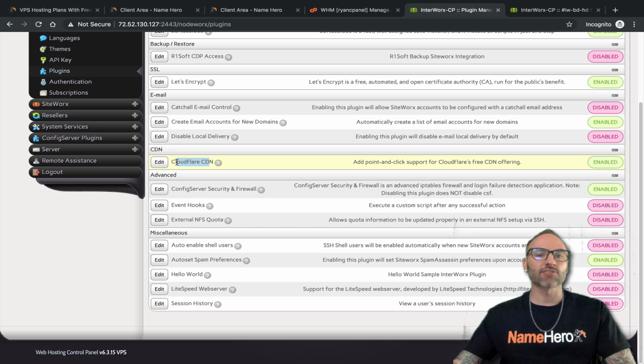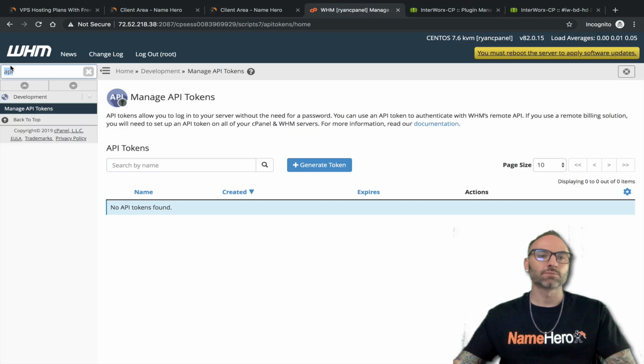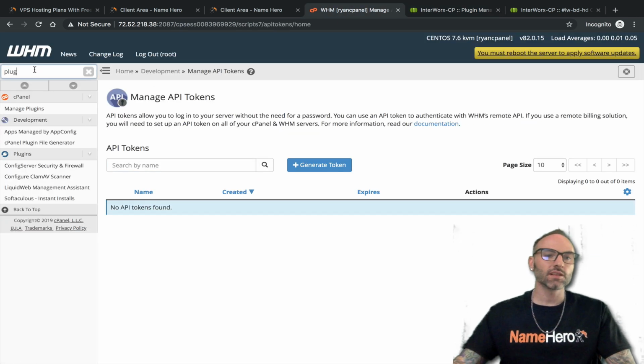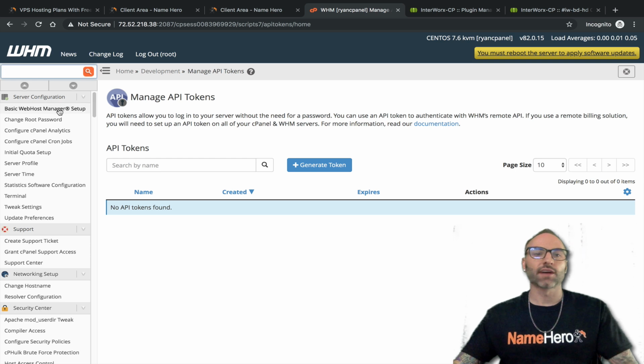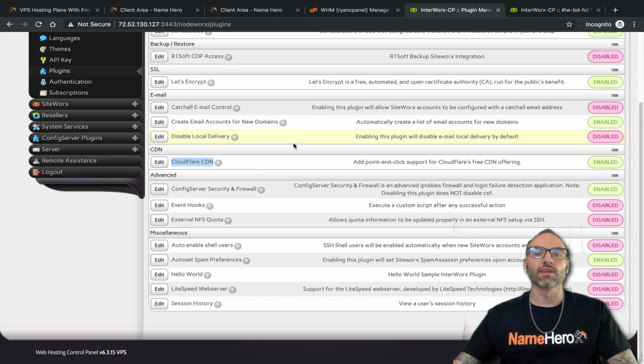Cloudflare, this is an extra at NameHero. If you want to use Cloudflare, we will set that all up for you. You just have to order its one-time setup fee of $29.95, and we can set up Cloudflare. And this is the same with cPanel, or Web Host Manager rather. They've got their plugins. You can add third-party plugins very easily, and same with Cloudflare. If you want us to install that for you, we can.